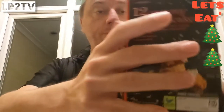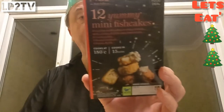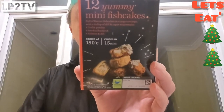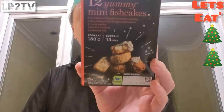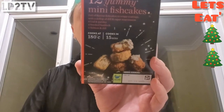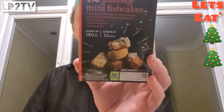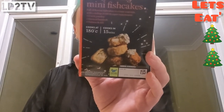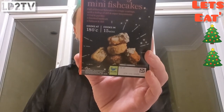Next up. It's not the one you wanted, but it is. Yummy mini fish cakes, which, inside the wrapper, comes with some sauce. Ingredients, caper and dill mayonnaise. Wheat flour contains gluten. Wheat flour, calcium carbonate, niacin, thiamine. Potatoes, cod fish 10%, rapeseed oil, pollock fish 7%, smoked haddock fish 9%, salt, colour, Scottish salmon 5%, onions, potato flakes, durum wheat semolina.